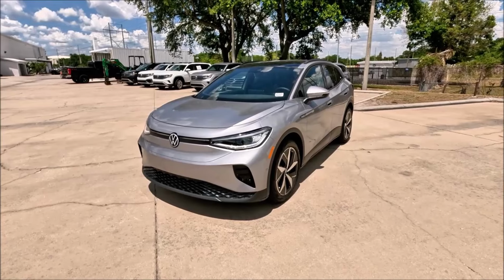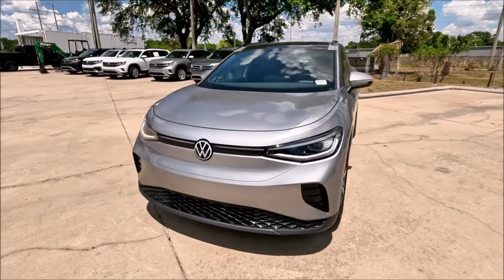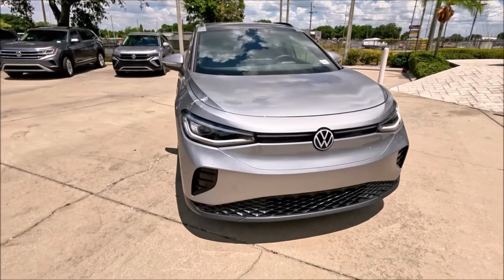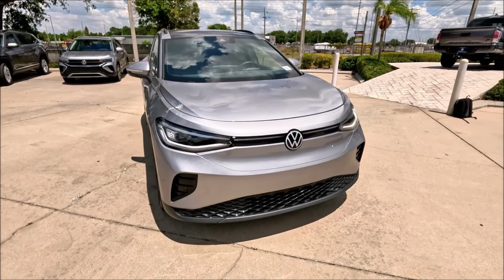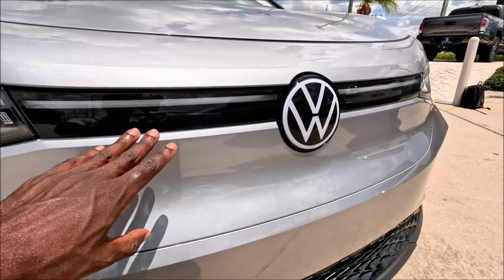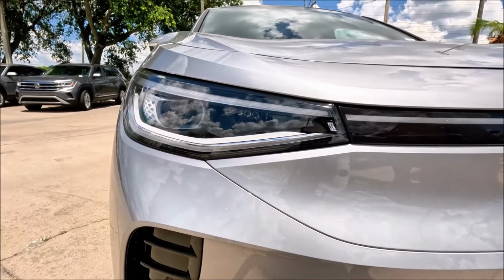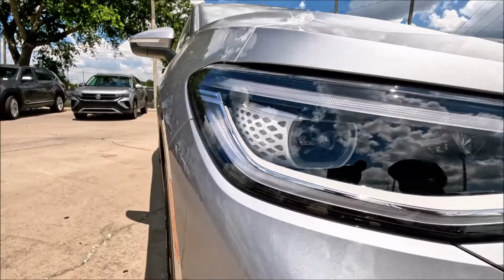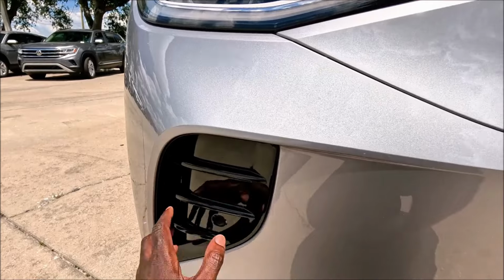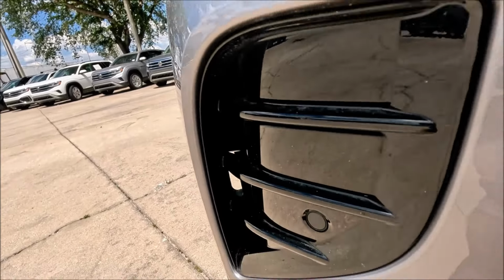Now, the front profile of this is looking very sharp in this paint. I love it. First time seeing it, and I wanted to share it here with you guys. It's paired with a white and black feel, with the VW logo done in white and black, as you guys can see, with the light bar going across and the white strip going into the LED headlamps that you guys will see illuminated shortly. It looks so good. The white surround on the headlamps all pairs together with the gloss black side ventilation here, which actually is functional. You guys can see straight through it. You can see the ground straight through it.